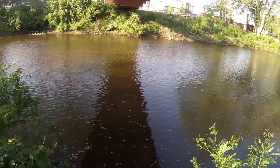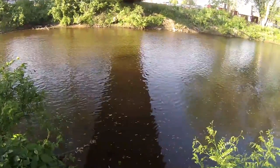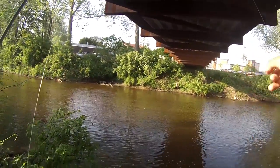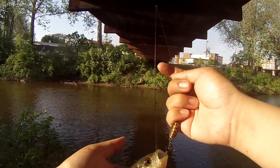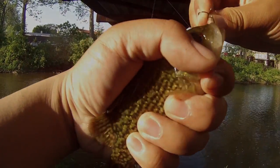All right, let's see if there's any fish here. Oh, dude, I had a bite. Whoa. Yeah, I had a bite, but it's the wrong type of fish. Oh no, little rock bass. All right, there we go. Beautiful fish, but don't get me wrong, yeah, wrong type.